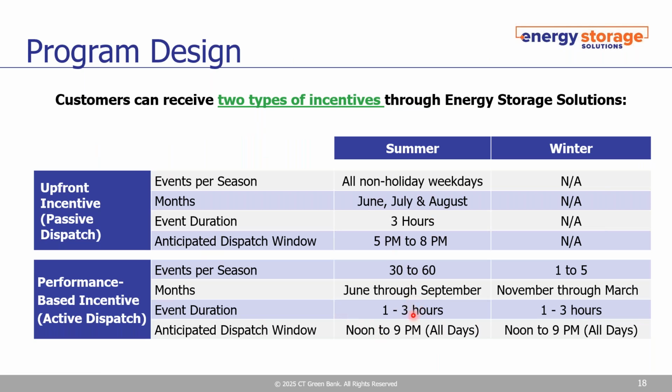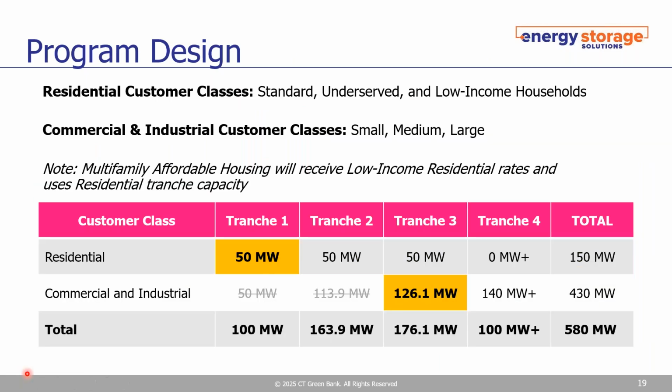That event can occur anytime, and if your battery responds well to it and discharges most of its capacity during that time, then over the course of the season, your performance will be tallied up and you can earn an incentive based on your performance.